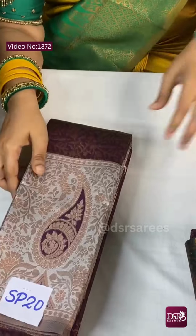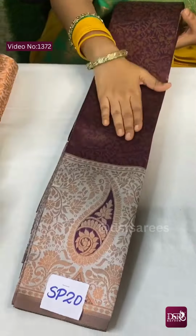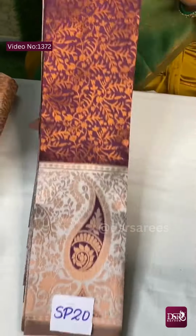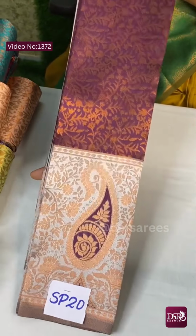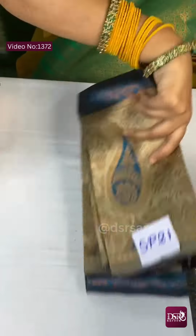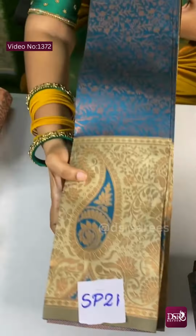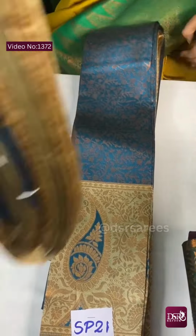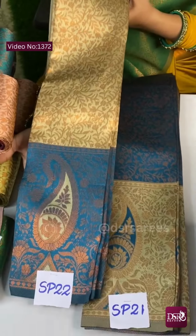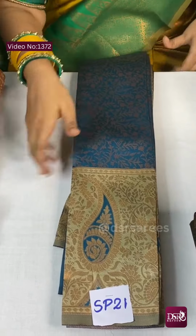And next vandu pathina SP20. Nama first saree paatho illaya, adoda darker, 1% dark ah irukum. SP1 vida idu vandu konja dark ah irukum, adhe wine dark jamun color da, just konja difference irukum. This is SP20 and SP21 is mile kaluthu blue with a golden grey color border. This is SP21. SP22 idoda reverse combination. This is SP22 and this is SP21.